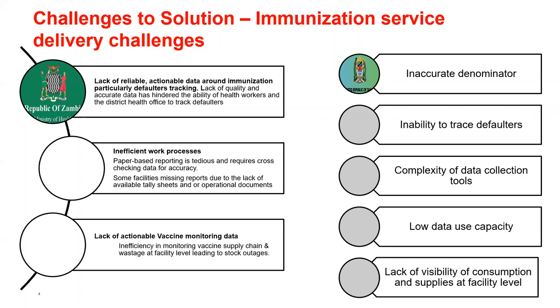In Tanzania, they call it the complexity of data collection tools. But another issue is low data use capacity. And one of the key issues was that access to data was very limited. So one of the things the solution needs to address is to make the data easily accessible to healthcare workers across all the countries.